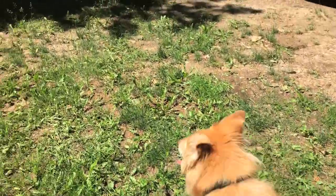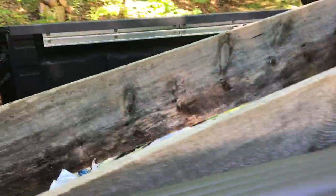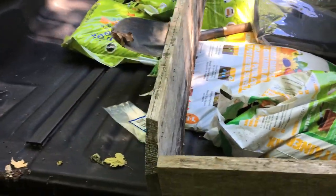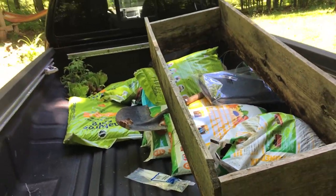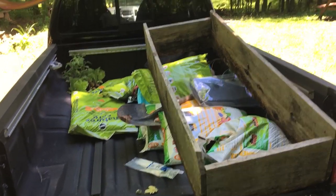All right, I'm doing a little project today. Back of Penelope, all loaded up here. Penelope is the truck.